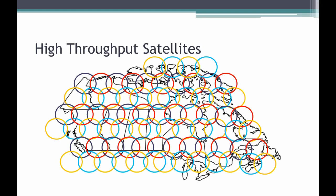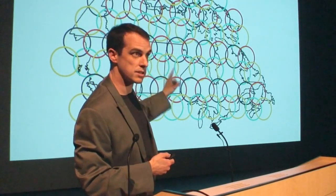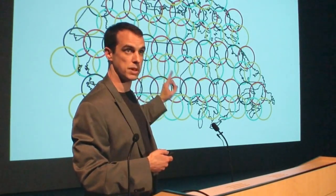So you can see the yellow ones are kind of alternating with the blue ones, and then the blue and yellow line alternates with the red and the purple line, so that you never have the same frequency overlapping itself and causing interference and causing issues. So you can have separate two-way communications within each of those beams.